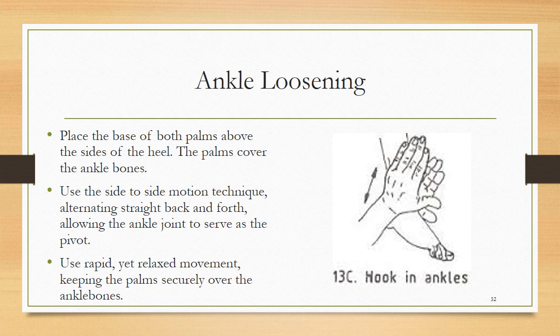Ankle loosening. The base of both palms are above the sides of the heel. The palms cover the ankle bones. Use the side-to-side motion technique, alternating straight back and forth, allowing the ankle joint to serve as a pivot. Use rapid, very relaxed movement, keeping the palms securely over the ankle bones.